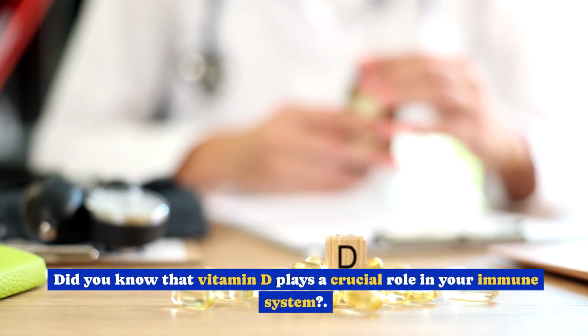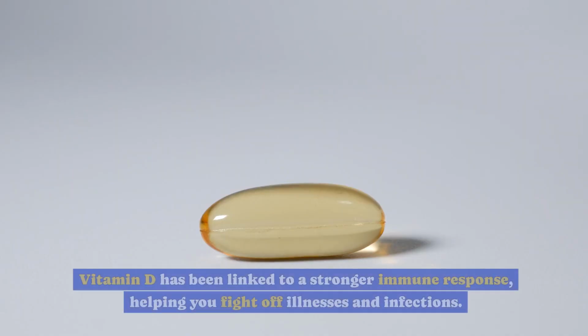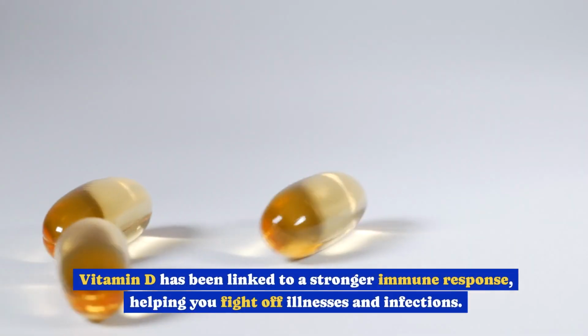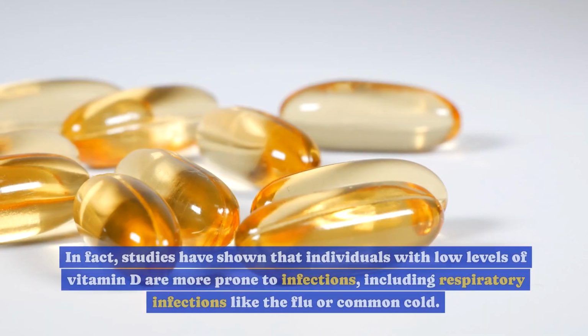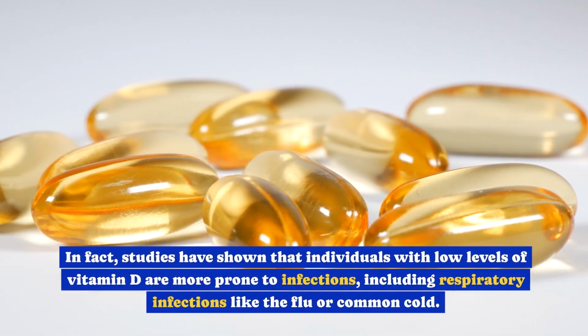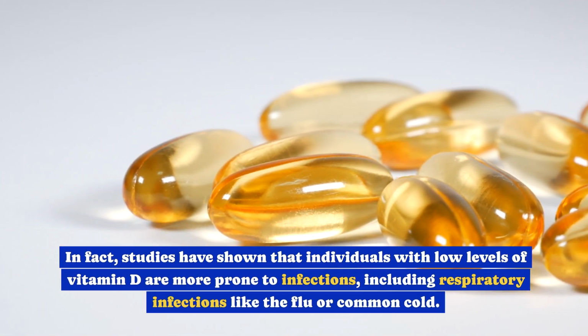Did you know that vitamin D plays a crucial role in your immune system? It's true. Vitamin D has been linked to a stronger immune response, helping you fight off illnesses and infections. In fact, studies have shown that individuals with low levels of vitamin D are more prone to infections, including respiratory infections like the flu or common cold.